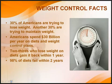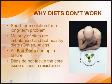And so the first question you should be asking yourself is, why don't diets work? Well, I will tell you that diets don't work for several reasons, but one of the reasons is they're a short-term solution for a long-term problem. Now, what do I mean by that? Well, if a patient of mine comes in and says, oh, Dr. Strand, I'm going to go on such and such a diet, the connotation is if they're going to be going on a diet, somewhere in the future they're going to be coming off that diet, and they usually return to that poor lifestyle that got them into trouble in the beginning.